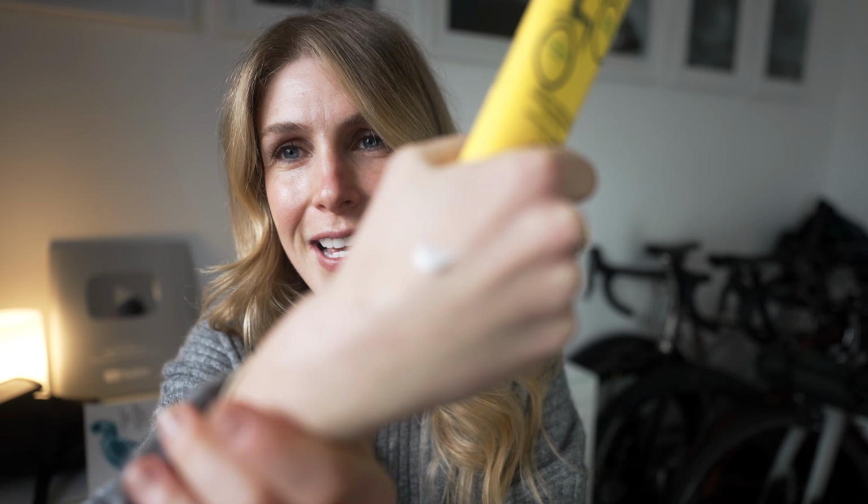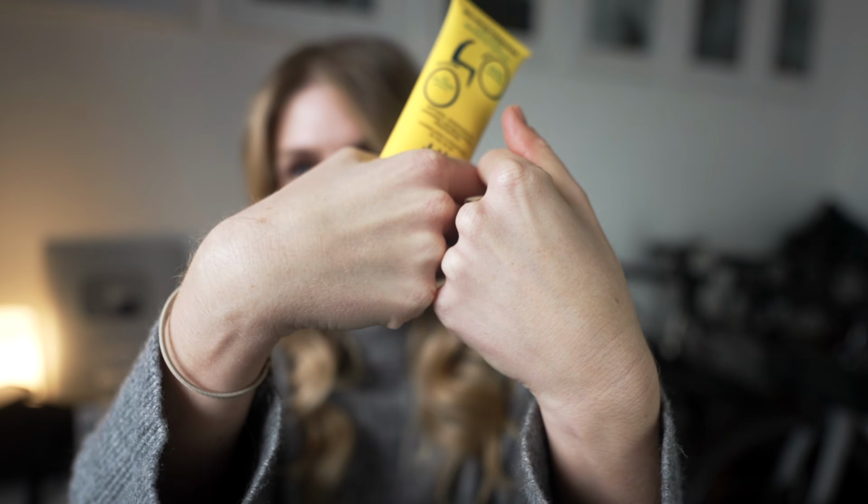So yeah, all you need to use is, I'll show you how much, just that little amount. You just rub it in, and I can describe this as, do you know when you put talcum powder on, it dries like that, so it's just smooth and nice and just glides. Whereas some chamois creams that I've used in the past, you have to scrape a load out. They're really thick, not nice, and this doesn't leave anything gross on your hands.